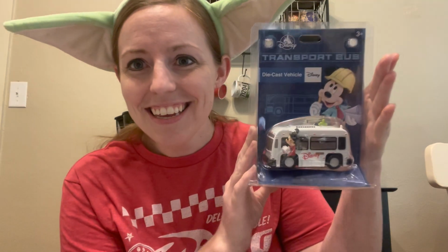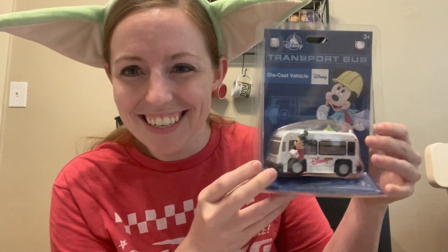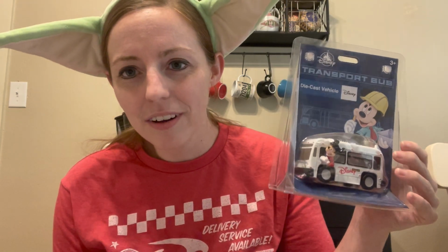Now this next thing is something that I got to maybe go with my castle someday if I ever do get that Lego castle. And even if I don't, it's going to go with my Run Disney stuff because it reminds me of Run Disney, even though it's not official Run Disney merch. And that is the transport bus. It's like a little Hot Wheel. It just reminds me of all those race mornings and, you know, I was feeling nostalgic.